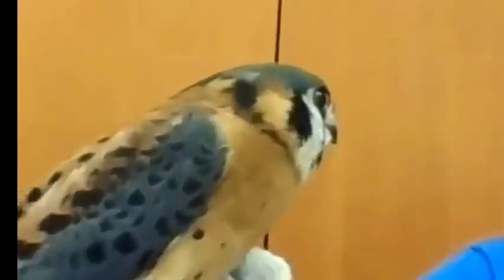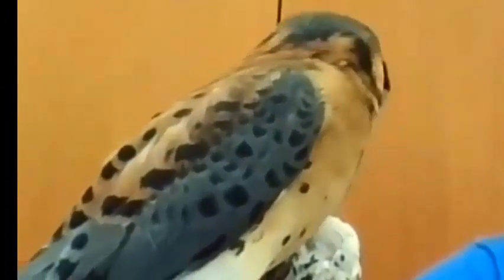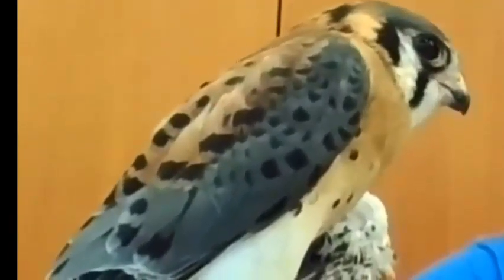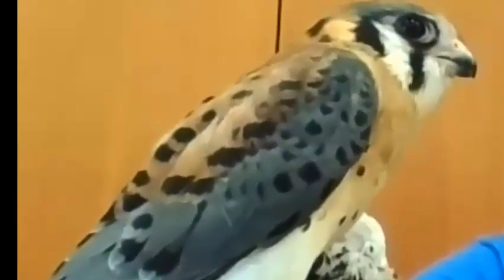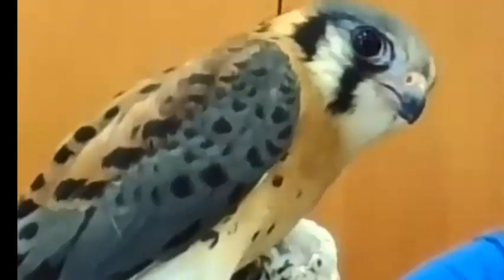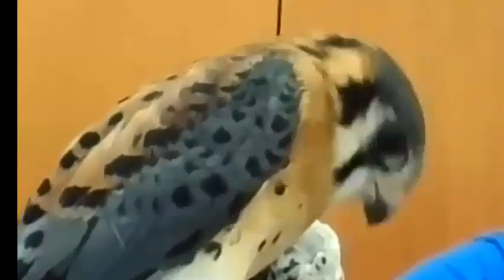But I asked you what a tomial tooth is. And I don't know if she'll get close enough to the camera, but on her bill, she actually has a kind of indentation in that beak that is very sharp. I can feel her bite through the glove sometimes, and so it's a very sharp bite. And what it does is when she captures her prey, it will sever the vertebrae of that prey, and so kill them instantly.